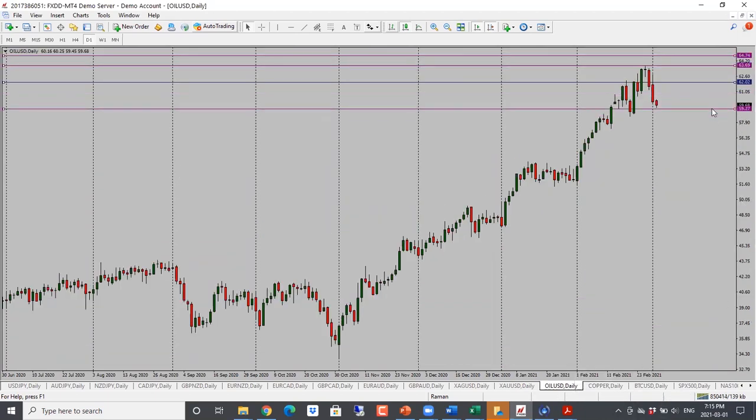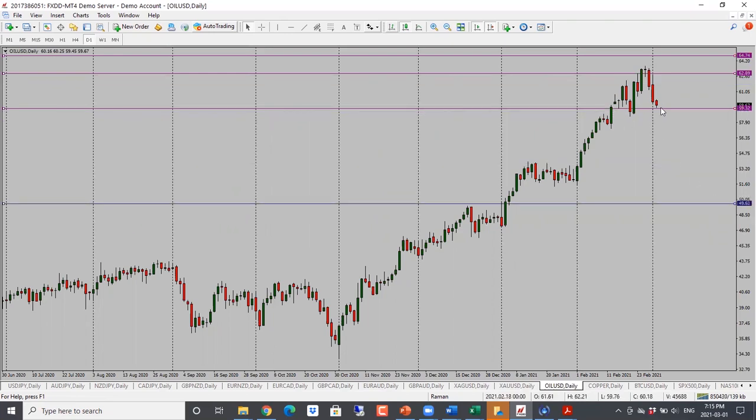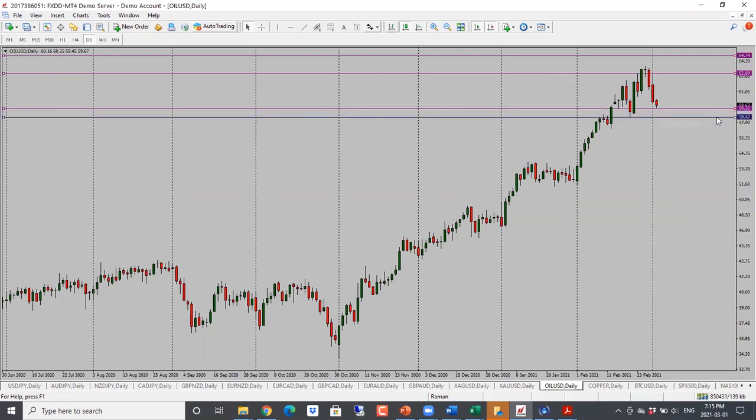Oil here, oil also dropping today. We had a nice evening star formation here. Price did a back test, nice back test here, and we have seen a drop right into the support here. And next level is 58.50.